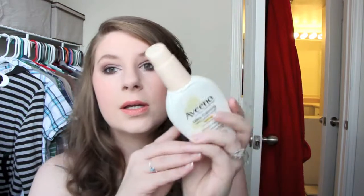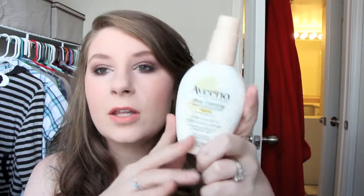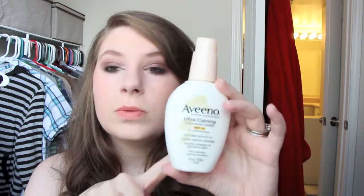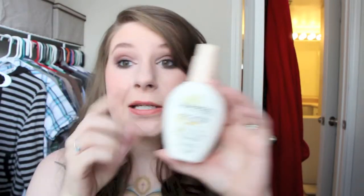And then what I use for a moisturizer is this Aveeno Ultra Calming Daily Moisturizer with SPF. I love this stuff. This is probably the most hydrating daily moisturizer I've ever used. I don't moisturize my skin if I'm going to be putting makeup on. I just don't. I feel like it doesn't help my oil at all, and so my makeup just doesn't last as long. But this is like my daytime and nighttime.